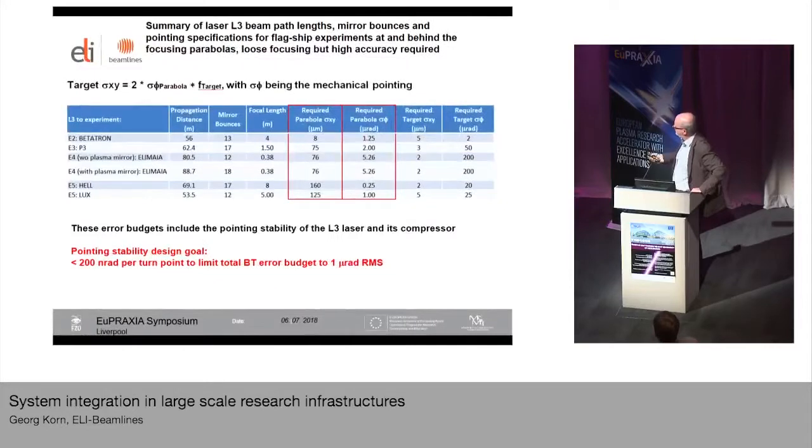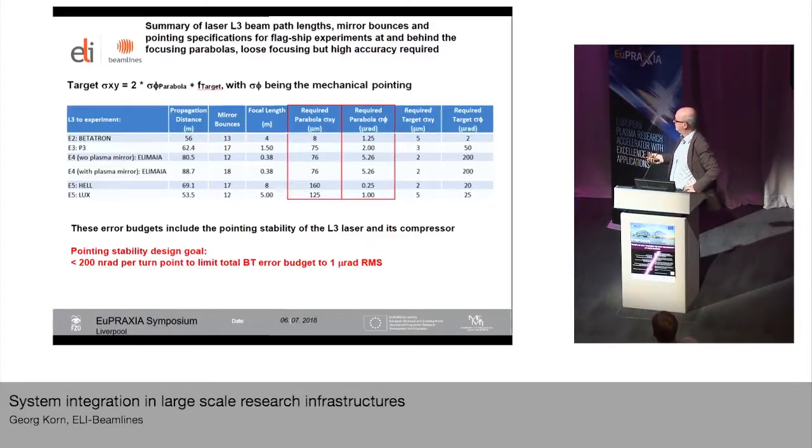But the required stability is extremely high, so we need really microrad of stability, of pointing after the beam transport. So if your laser has 1 microrad, your error budget is 0 for your beam transport. So we negotiated that and said, okay, let's talk about 2 microrad. No, we couldn't go, so we designed it in a way that we have less than 200 nanorad per bounce stability to be able to do that.